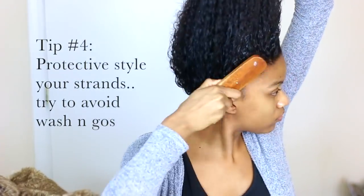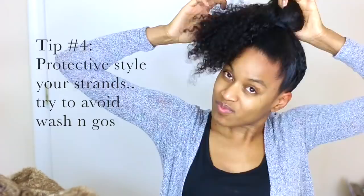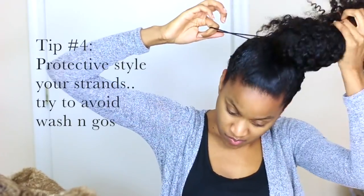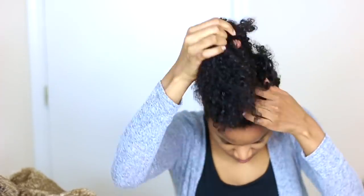But you do want to make sure that you're protecting your hair during the winter time. Make sure that you're protecting your ends when you put it into a ponytail. Do things like that. If you're a person that's totally against protective styles, you're gonna have to work a little harder on your hair because the winter just dries out your hair. But it's not impossible to do strictly wash and goes in the winter time, I will say that.